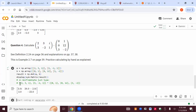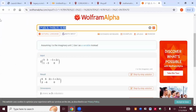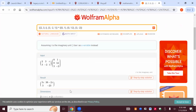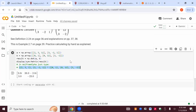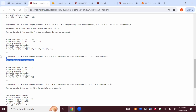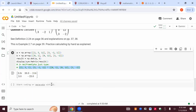I'm coming over here and I say in Wolfram Alpha, don't forget you can type this. You may like this more or less, but that's the way you do it. It's meaningful, come on. They try to give it to you in good human notation. So now I just finished question 4. Then I'm going to go to question 5. Question 5 has a text, which I will show you in a second.